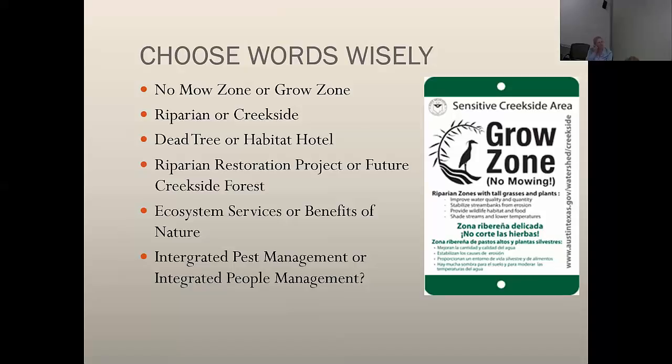That helps. Dead tree or habitat hotel. We have snags that we preserve out in the green belts and wild areas, and we actually got a big stencil of a lightning bug, and we spray paint it on the side, near the stumps. So if somebody's out hiking, they see that and go, oh, maybe they meant to leave that there.